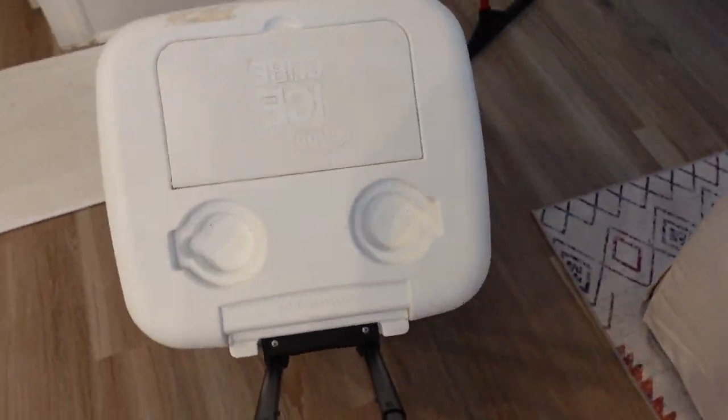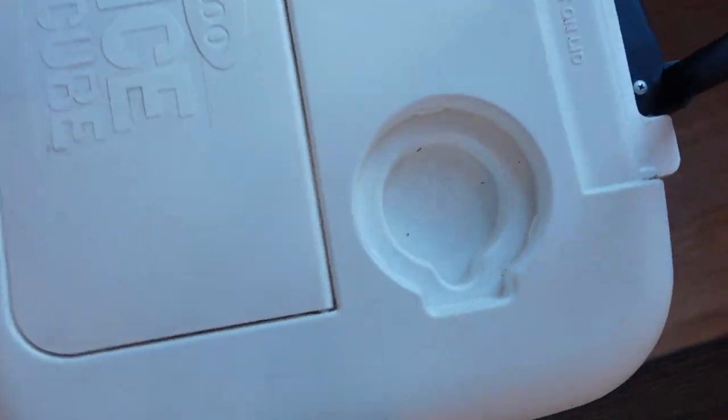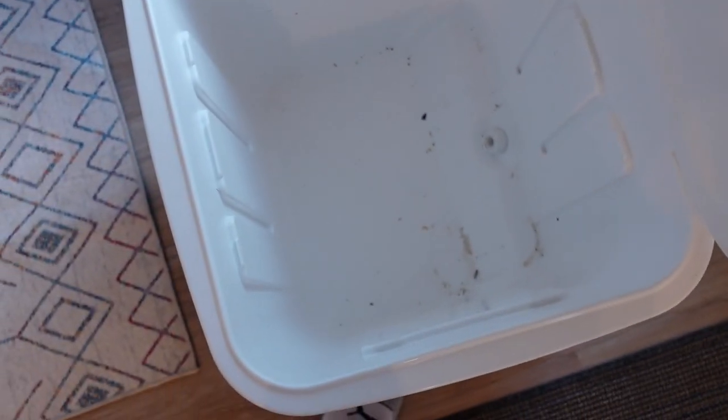This thing needs to go into the garage, so I'll put it outside. Oh, I might need to clean it first. Oh no!